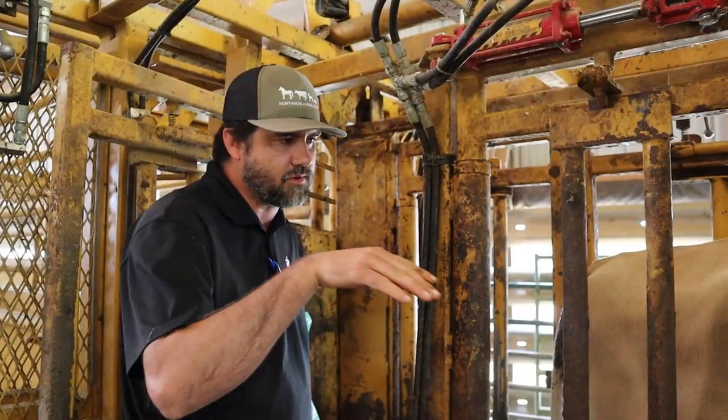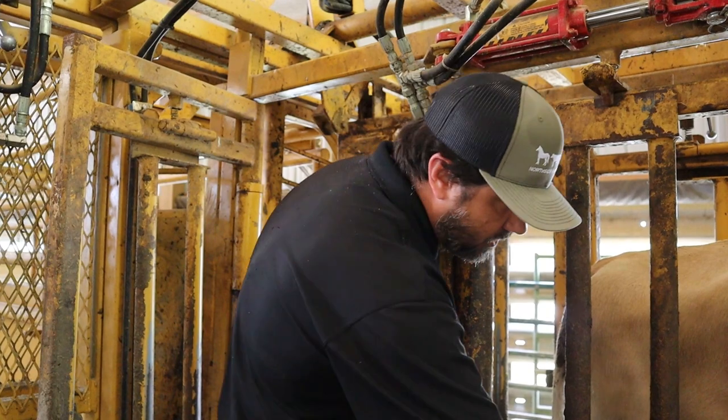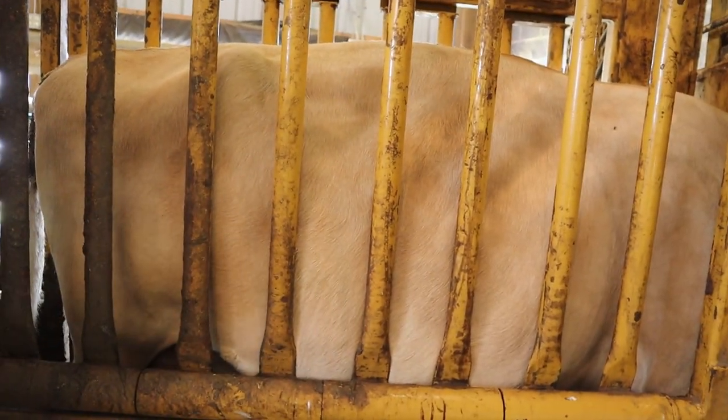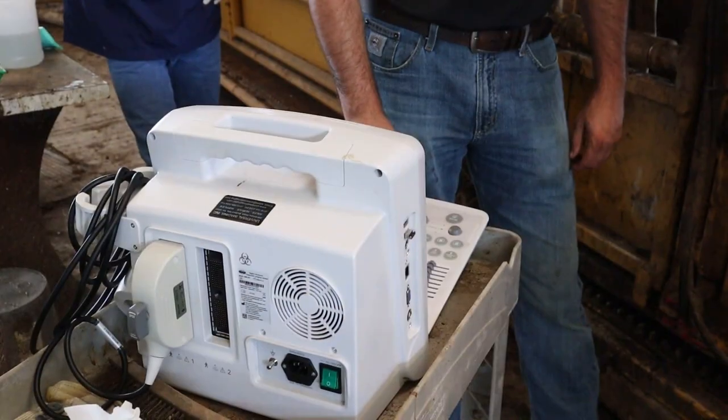Right. Yeah. I feel like she may be just a little deep, because where I'm feeling it is right about in this area right here. So we may not be able to get a good picture.